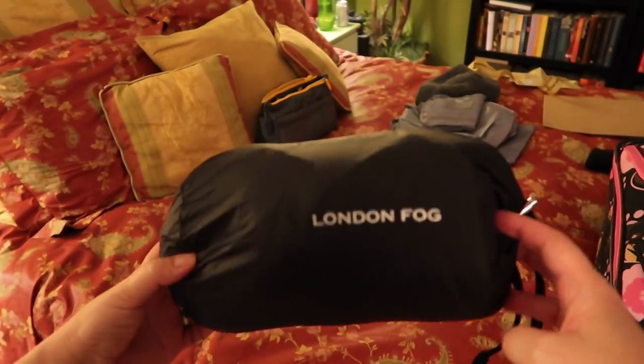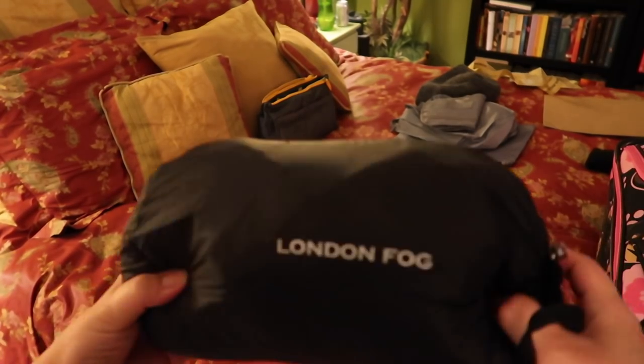So how cool is that? A jacket and a little pouch. I've been asked in previous packing videos, what about pajamas? Those yoga pants that I brought are pretty much what I wear to lounge in, with whatever shirt or tank top I'm wearing for the day. So that's why you didn't see actual PJs being packed, because those yoga pants do double duty.